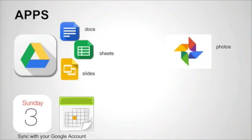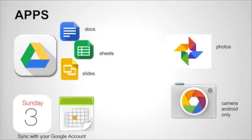Google Photos is also going to be very good, and I'm going to show you how that works on the Android and iPhone devices. And these next ones are for the Android people. I'm not too sure if it's for Windows, but I know it's for Android. Google Camera. It's very awesome. I'm going to show you how that works too. Basically what it does is you can take a picture and it goes straight into your Google account. It's not even saved onto your phone, so you don't have to worry about taking up any memory.